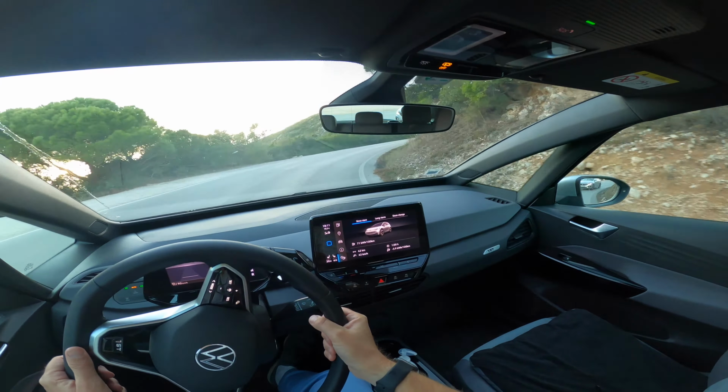My foot off, so we're regenerating, so I don't know, I think there's a bend here, I don't know what's around the corner. And I definitely wouldn't want to spin off the road here. We're quite high up here. Let's go again. Foot off, decelerate in B mode to get round this corner. Yeah. B mode here makes perfect sense.